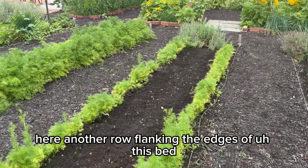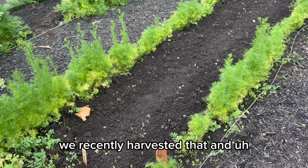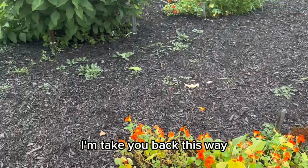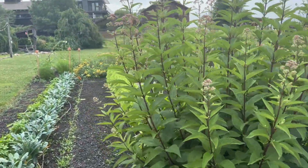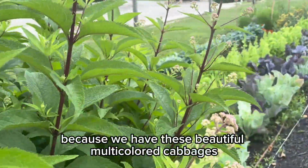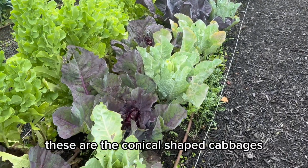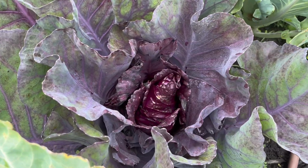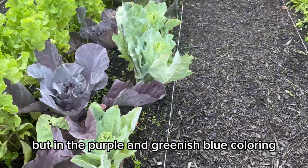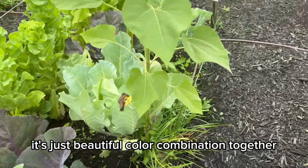Here another row flanking the edges of this bed. We had garlic in here, we recently harvested that, and now we just planted turnips on both rows. And taking it back this way. Oh, I'm going to take you actually on this side because we have these beautiful multicolored cabbages growing. And these are the conical shaped cabbages. So not your typical round cabbage, but in the purple and the greenish blue coloring. It's just a beautiful color combination together.